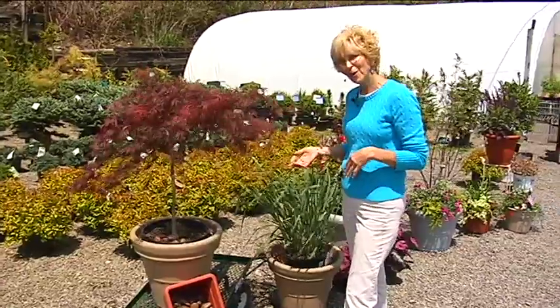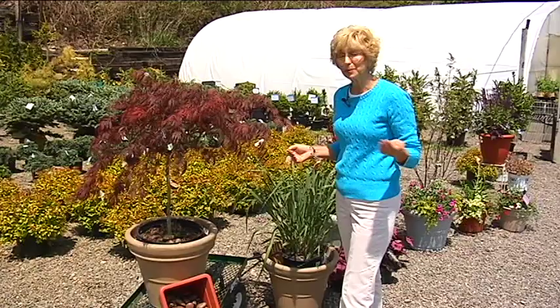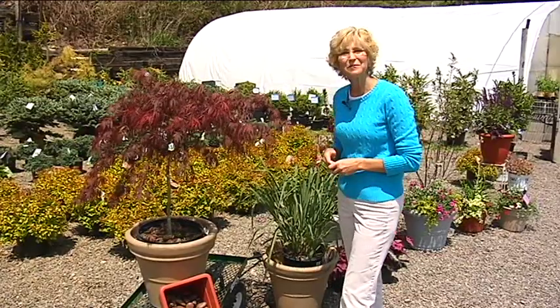So again, this is a great growing trend. We've been doing it a long time, so we can help you with it. You can put your own together, or our landscapers can help you with it too. So come on in and play with us.